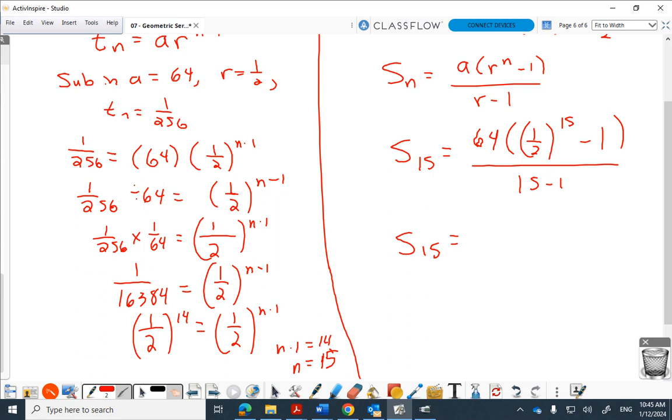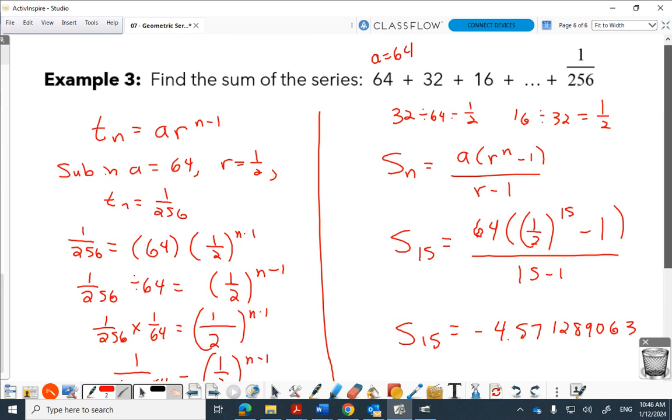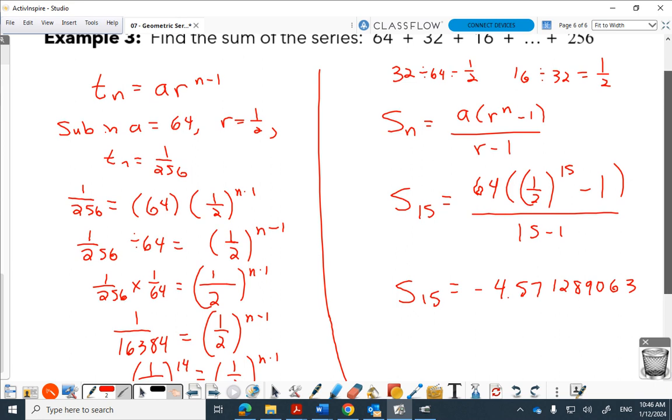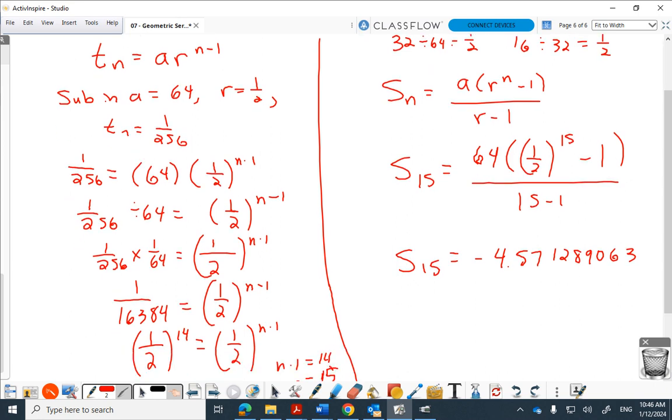I get, look at this monstrosity. Scaring you badly that you've typed it in wrong, because how could that be the answer? Can it be the answer? Let's go back and look at the series we're talking about. No, it's got to be positive. Did I type it in wrong? Oh, I did that yesterday. Did I do that exact same thing yesterday? Jeez.